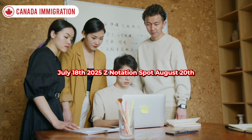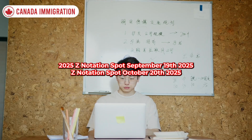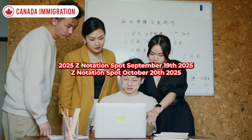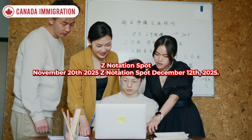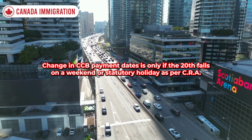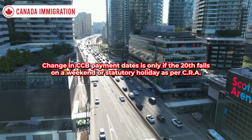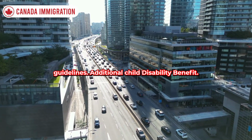July 18th, August 20th, September 19th, October 20th, November 20th, December 12th, 2025. Change in CCB payment dates is only if the 20th falls on a weekend or statutory holiday, as per CRA guidelines. Additional Child Disability Benefit.